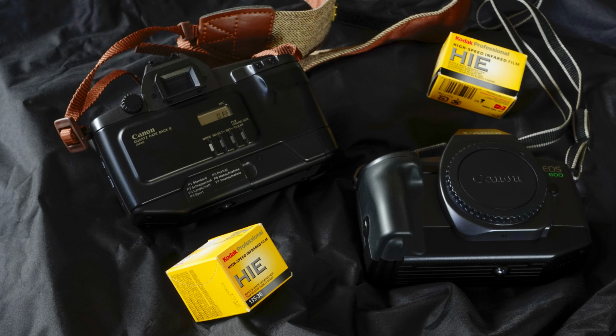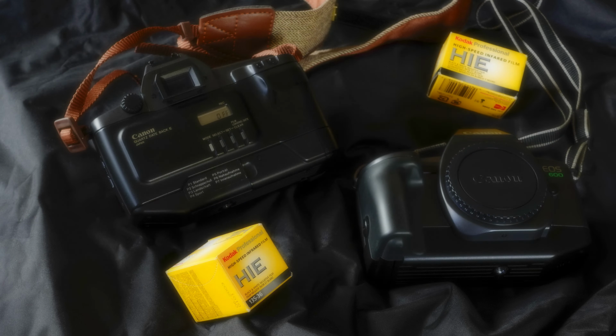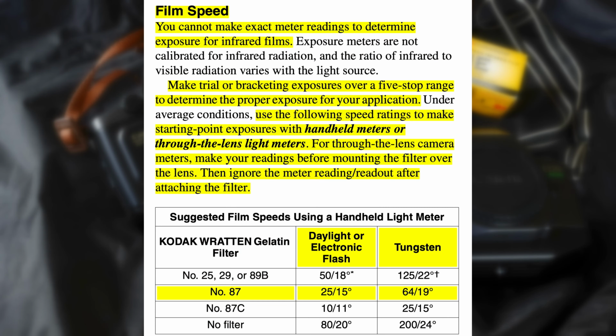Kodak, on the other hand, does not specify a film speed for its film. As a guide, Kodak recommends ISO 25 when using a Kodak Wratten filter 87, which is roughly equivalent to my Hoya IR72 filter. In addition, a total of 5 shots should be taken for each subject. One with ISO 25, and one with 1 step more, and another with 2 steps more, as well as one with 1 step less, and finally with 2 steps less. This corresponds to the following ISO values: 6, 12, and 25, as well as 50 and 100.